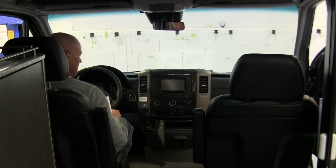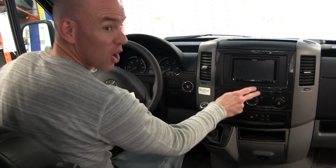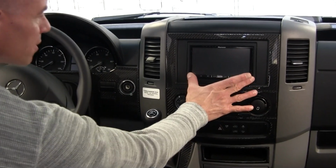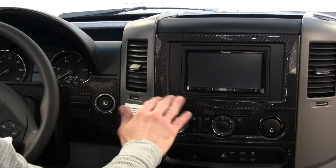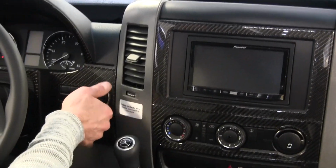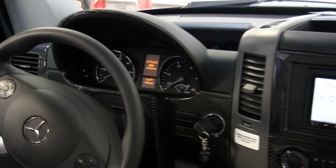Okay. Well, here we are in the cab of the Sprinter. Standard Sprinter cab, but carbon fiber. We're cyclists, so we like that. And then I'm going to show you something here that I thought was pretty darn cool. Grab the key, dude. Okay. So when you turn on the RV, they've got their own splash screen on the Pioneer unit there. Neat. Very neat. Pioneer nav, Bluetooth, all that.